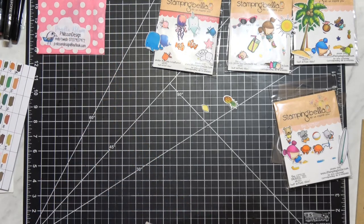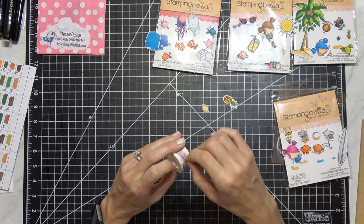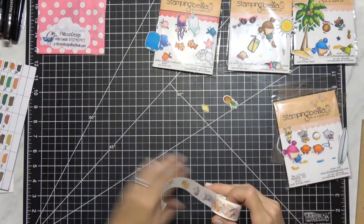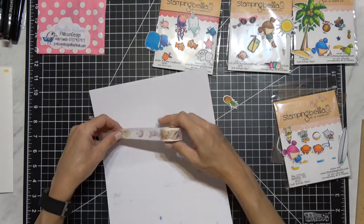Her prices are phenomenal. Then I ended up getting this really cute cat washi tape. No, I'm not a cat person, but I know a few people that are, and it was just such a great deal. Let me see if I can find a way to zero this out for you.